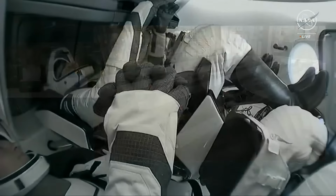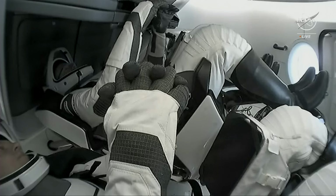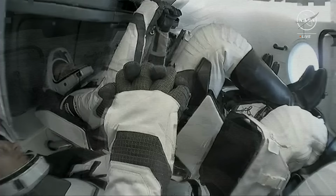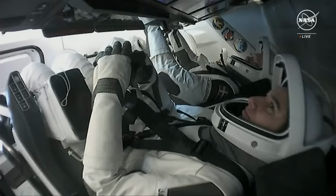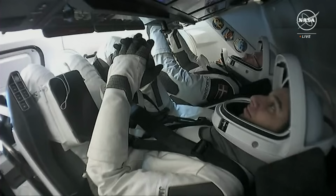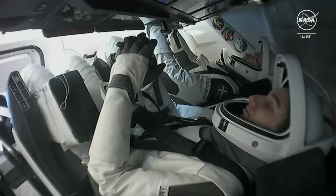Actually, look at that. Ask and you shall receive. There we have our first views of the morning inside Dragon Endurance with our Crew-7 crew. And as you mentioned, Kate, they are suited up for this phase of flight. They do wear those spacesuits during some of the more dynamic phases of flight, for example, during launch and as they reach orbit, as well as docking, undocking, and deorbit and splashdown. And so we are seeing a view here in the center of your screen. That's Commander Jasmin Moghbeli of NASA. This is her first space flight. And we are just about 2 minutes and 20 seconds away from that deorbit burn beginning.